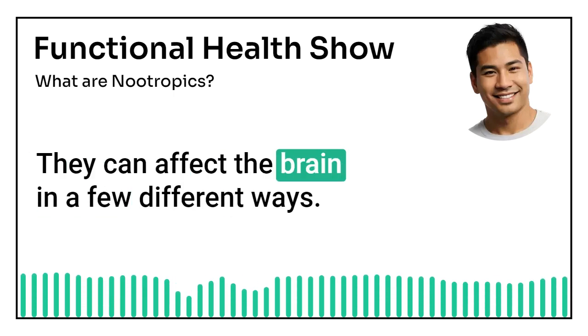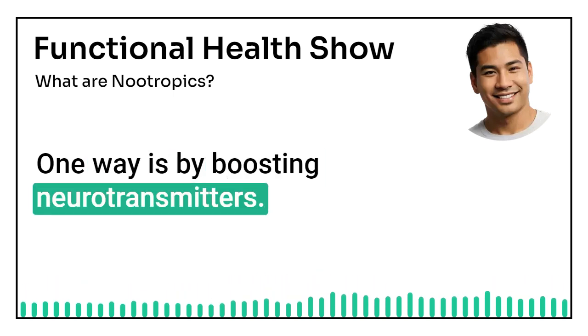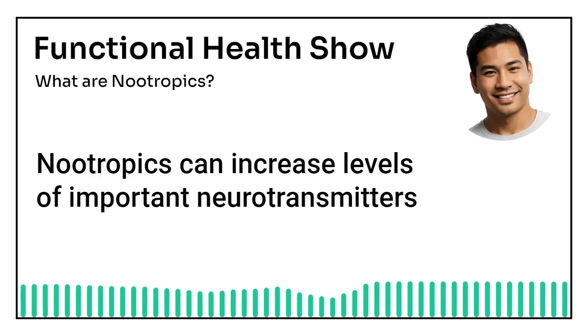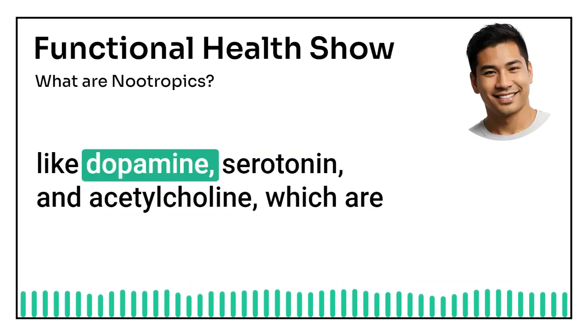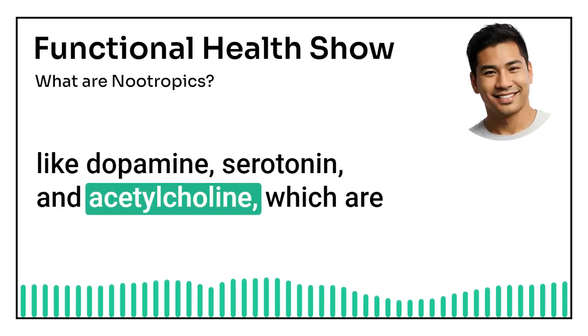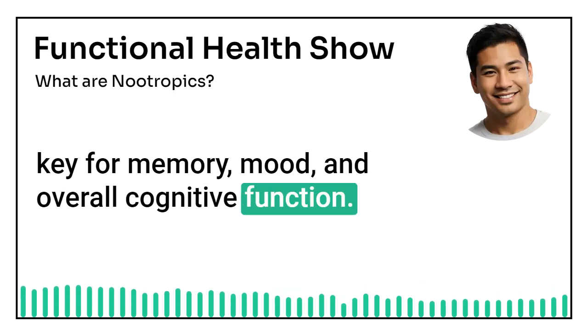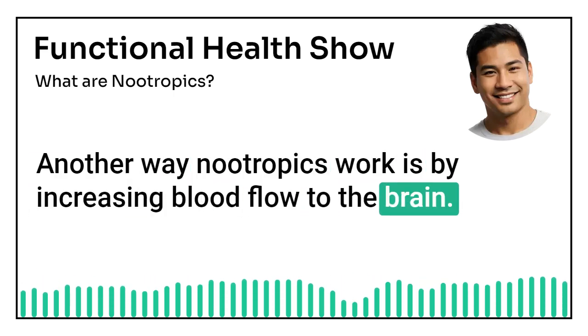They can affect the brain in a few different ways. One way is by boosting neurotransmitters. These are the chemicals that help transmit signals in the brain. Nootropics can increase levels of important neurotransmitters like dopamine, serotonin, and acetylcholine, which are key for memory, mood, and overall cognitive function. Another way nootropics work is by increasing blood flow to the brain.